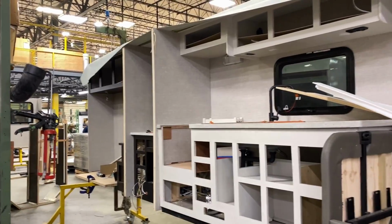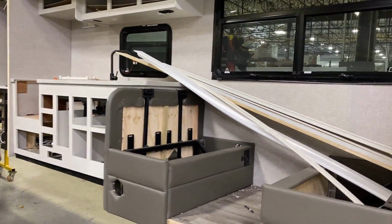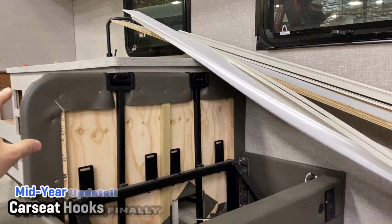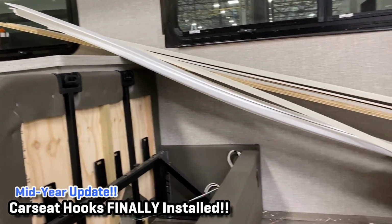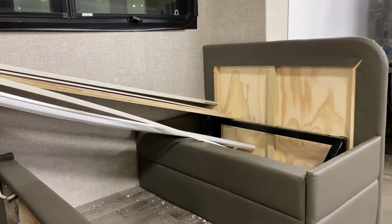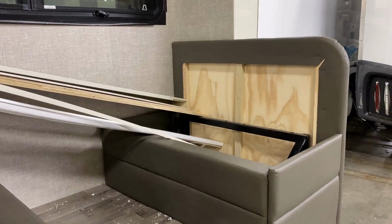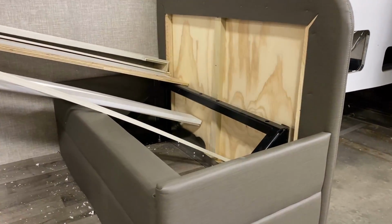Now, what I want to show you, this is a very cool, at the time of this filming, mid-year update. They are now adding into their forward-facing bench seats car seat anchors, something they had not done before. I'm really glad to see that, because camping, RVing, as it were, when you say camping and campers on motorhomes, some people tend to get weird about it. But anyway, it's such a family event. And if you had a baby, there wasn't always an easy, safe way to transport your child. You know, that's just, man, that's a heart attack.